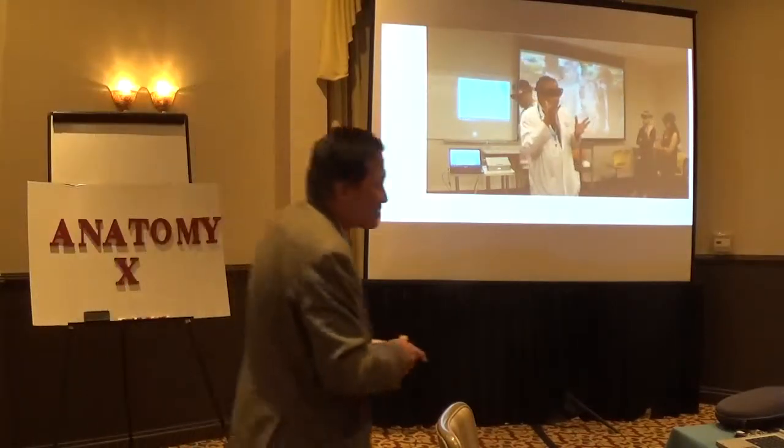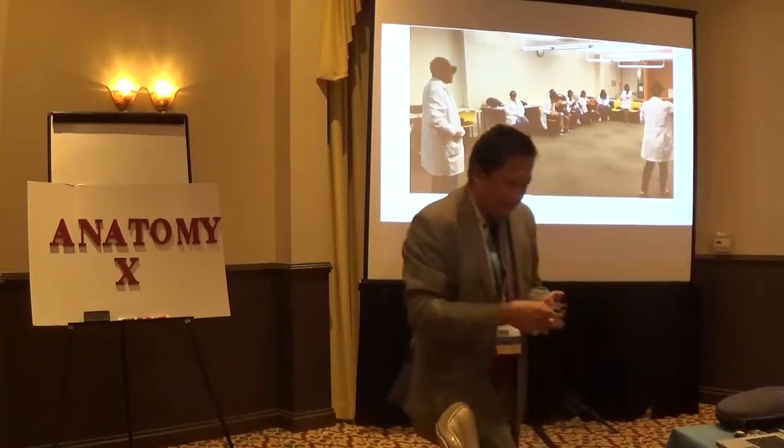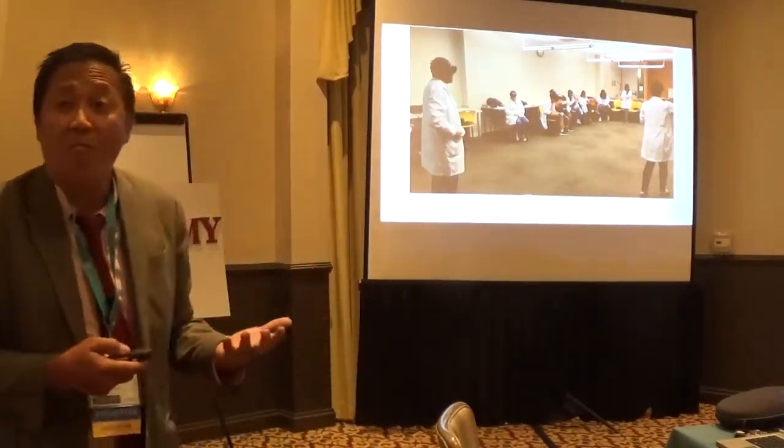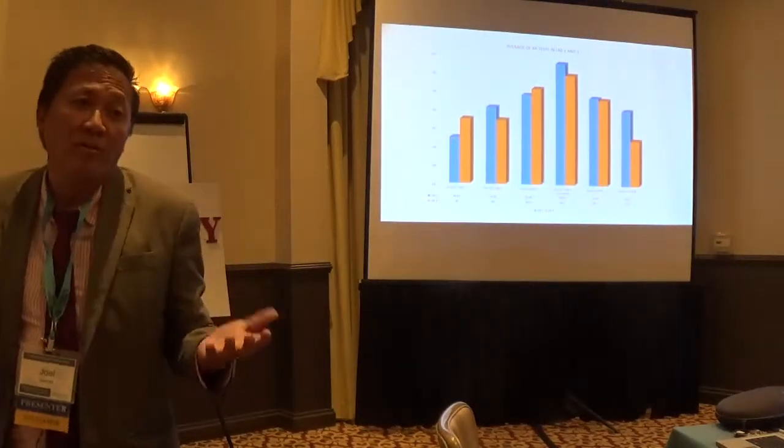Sternum. Okay, that's it. So, equilibrium, the body. As I have said, this is a technology that we're using to make the students learn more. But of course, some people like it, some don't, and I will go into that.